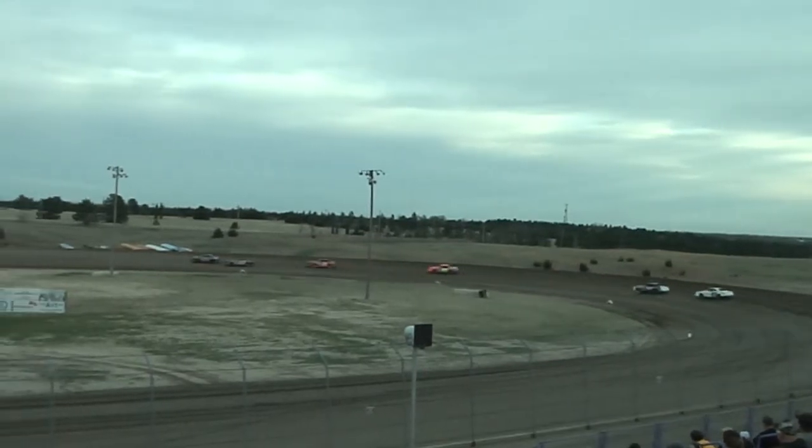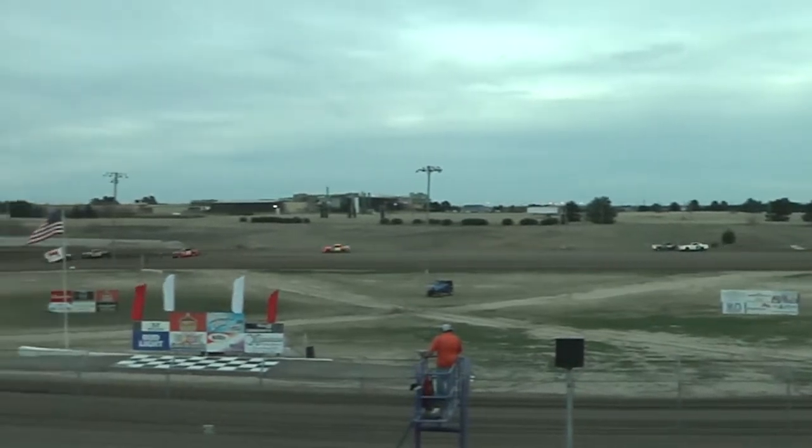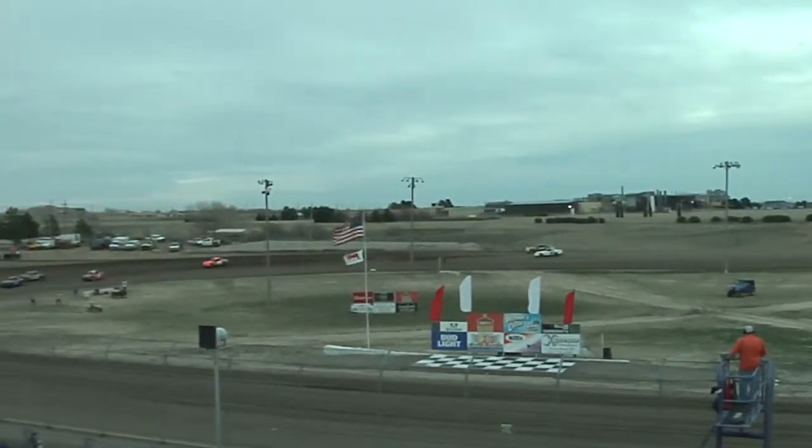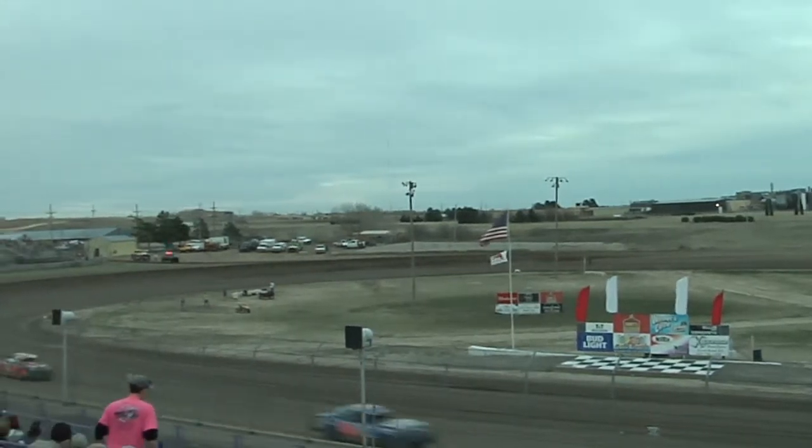Power back down to the bottom. He found something that works. He'll pull up to the back bumper down the back straightaway. They're going to go into 3 and 4, see if he'll do it again. Up a little higher. No, he'll get up out of the groove. A little too high. Here comes Holloway.